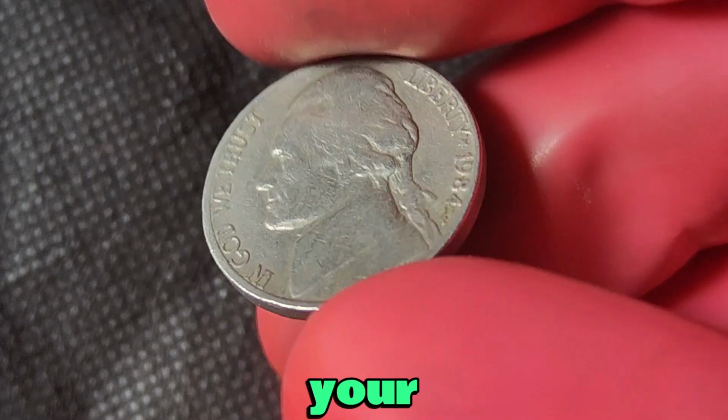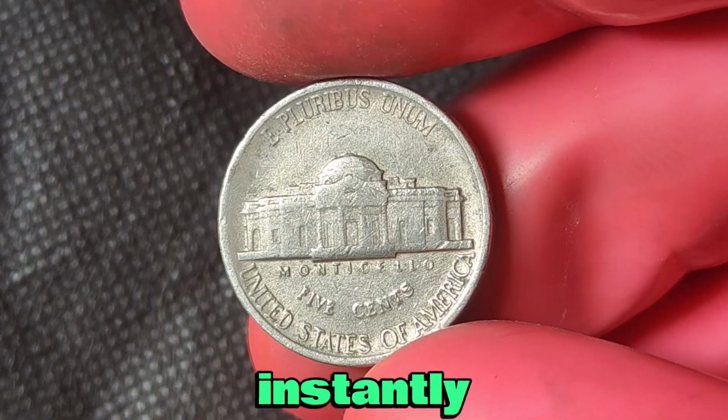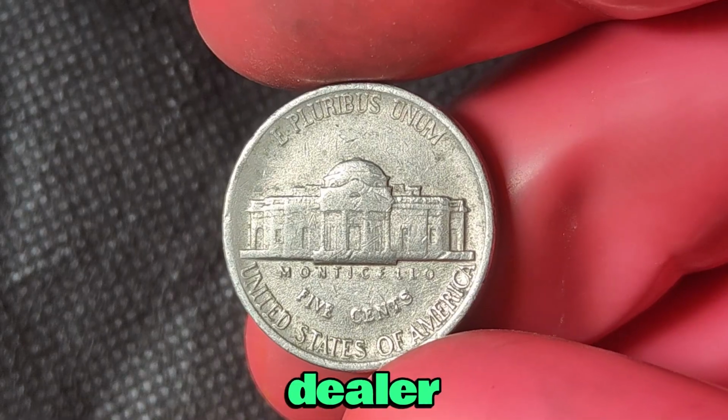You never know, your next nickel could be worth a fortune. And remember, don't clean your coins. That can destroy their value instantly. If you think you have something rare, consult a professional grading service or take it to a reputable coin dealer.